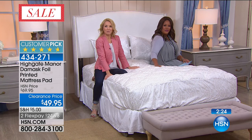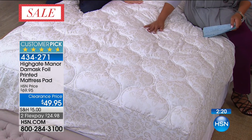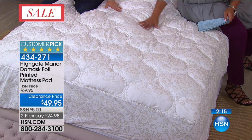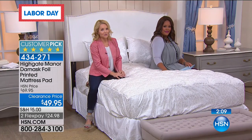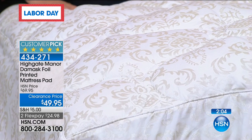And actually, doesn't it look like a brand new mattress? It does. It doesn't look like one of those flimsy, kind of cheap, papery type of mattress pads. This actually looks like we're sitting on a brand new mattress when really it is just a very affordable, washable mattress pad. And the feel of this, it's so soft. It's that microfiber. I can't stop rubbing it. I know. Yeah.